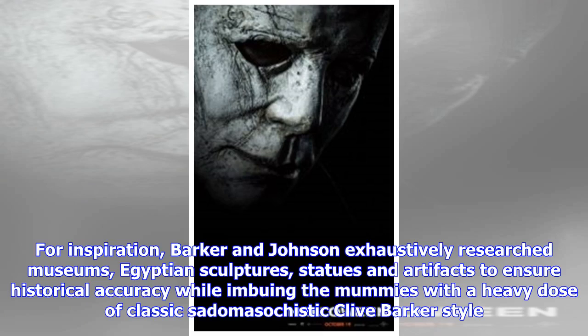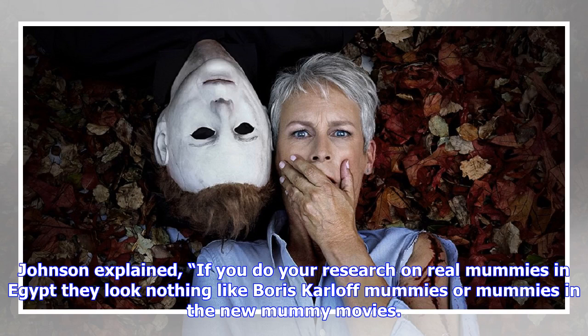For inspiration, Barker and Johnson exhaustively researched museums, Egyptian sculptures, statues, and artifacts to ensure historical accuracy while imbuing the mummies with a heavy dose of classic sadomasochistic Clive Barker style.